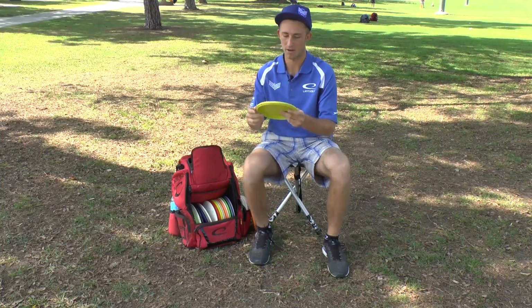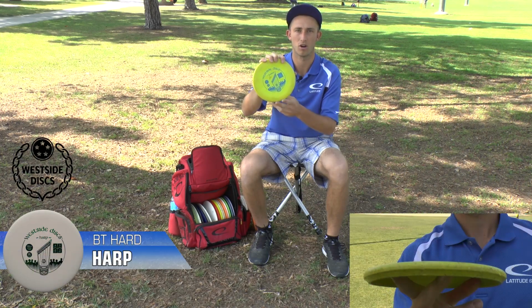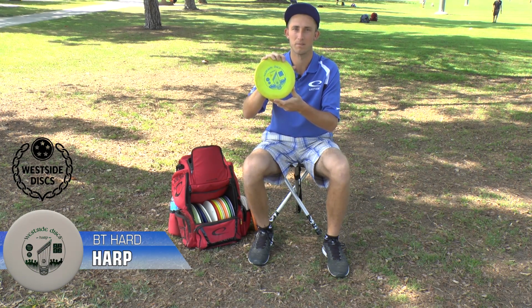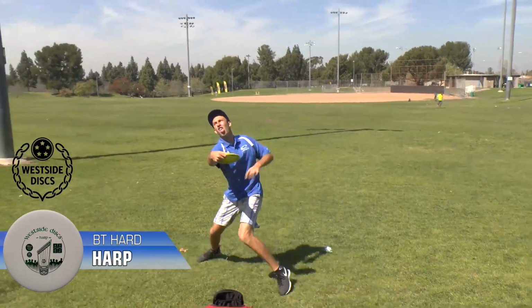Onto my sidearm putter, and that's the BT Hard HARP. That's very good for upshots. This one's a little bit more beat up, and really dependable, really nice for straight tunnel shots and even wide open shots.